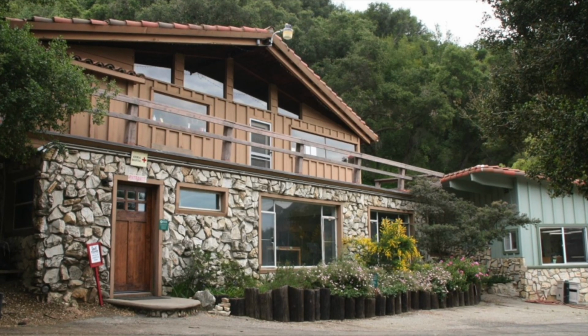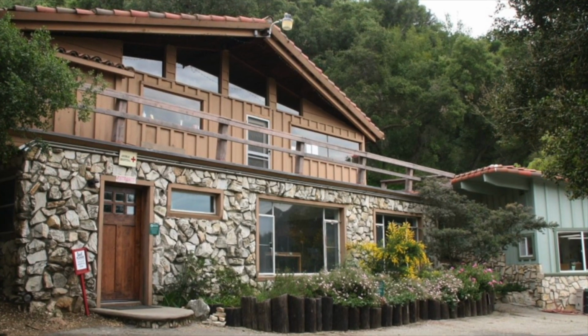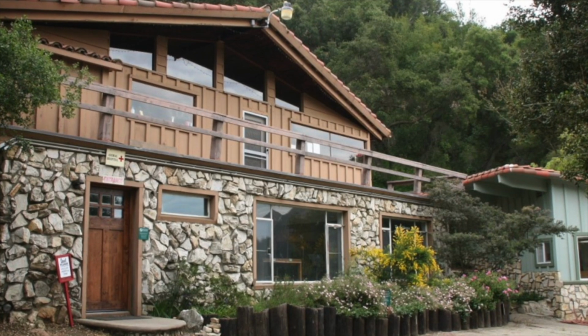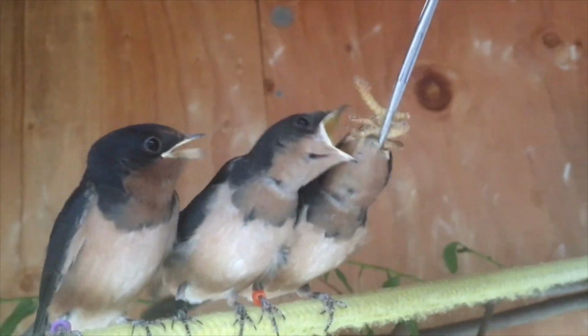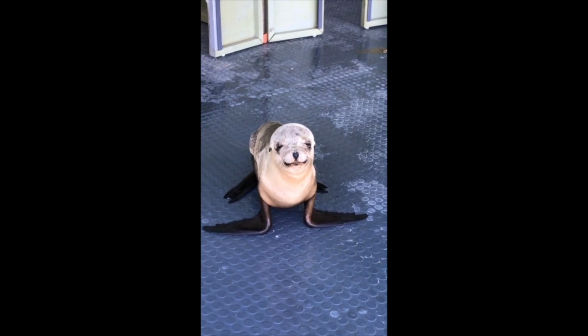California Wildlife Center is a nonprofit that provides veterinary care for more than 4,300 sick, injured, and orphaned native wild animals a year. Once recovered, the animals are returned to the wild. We treat more than 160 species, from hummingbirds to elephant seals. We have a full-time staff, veterinarian, and state-of-the-art medical facilities.